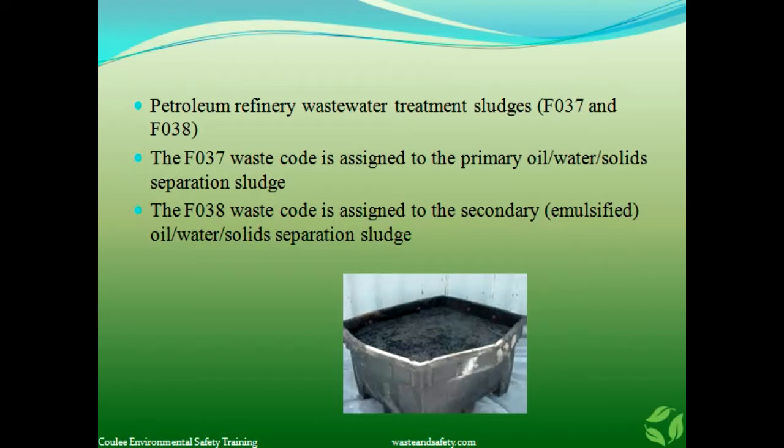The F038 waste code is assigned to the secondary emulsified oil-water solid separation sludge. This waste code will be used for any sludge and or float generated from the physical and or chemical separation of oil, water, solids in the processed wastewater and oily cooling wastewaters from petroleum refineries.